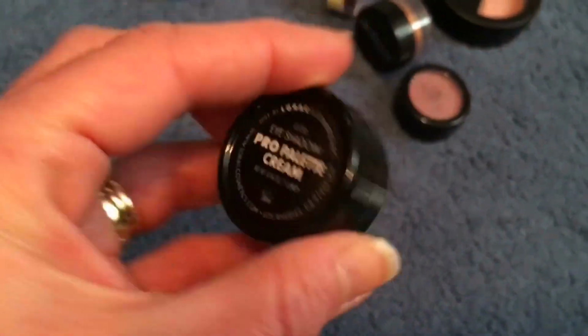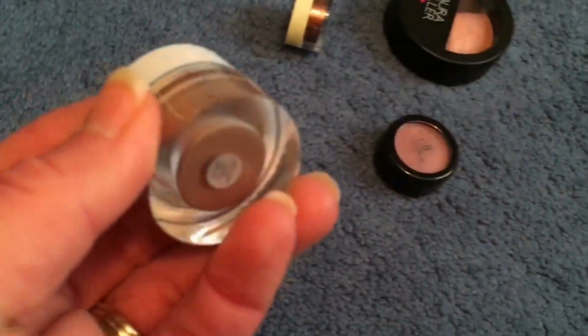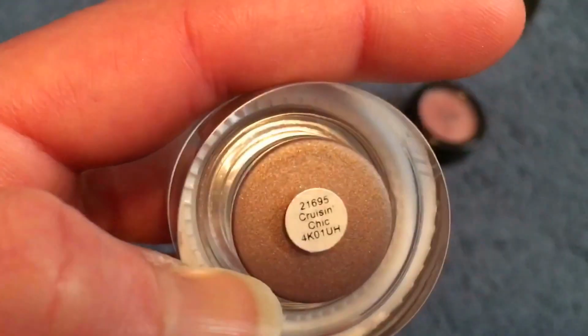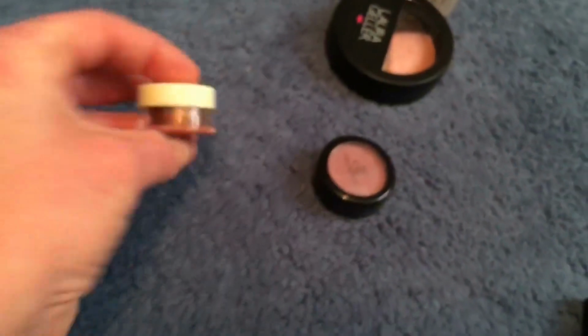Here's another Lorac in the shade Cream. I'll keep that. Here is a Mica Beauty, and it's in the shade Bronze, and I really do like bronze color, so I'll keep that. Here is an e.l.f. in the shade Cruisin' Cheek. I'll keep that one. That's a really nice color too.